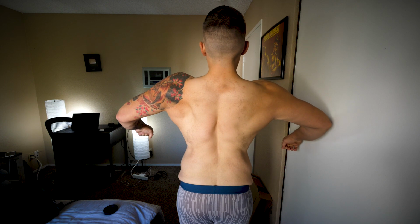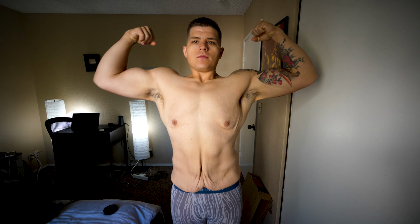But I have to say that I am so proud of where my physique stands, as far as how much body fat I feel that I have, being 207 pounds. So a lot of people have been asking me how my training is split up now that I'm doing bodybuilding and CrossFit.